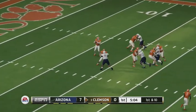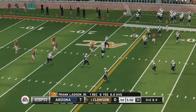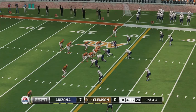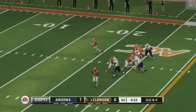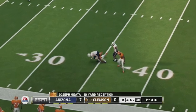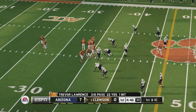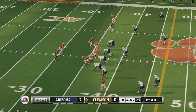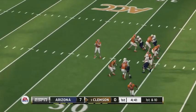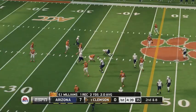5 guys will be out in the pattern as they're in the shotgun. He's out of bounds at the 26-yard line. Gain of 6 yards. That'll make it 2nd and 4. Lawrence with the play fake. And he hits him hard at the 36. Complete. He's got room. He steps out at the 38-yard line. Gain of 2 yards. Makes it 2nd and 8.